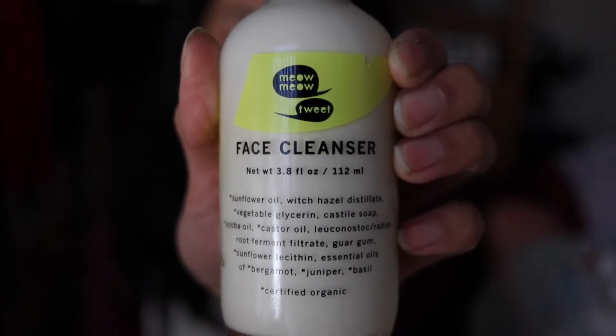And now facial cleansers. A lot of the ones that I have right now are really good for winter skincare. What you want to find is something that is not going to strip your skin of any of its natural oils, and it's not going to make it feel really tight and dry. So what I have here is the MEOW Tweet Face Cleanser. This one is really lovely because it's kind of thick. I just pump a few drops, put it on various spots of my face, do a little gentle massage, and then I take a few drops of warm water and rub that into my face. It creates a milky consistency on my face, and then I rinse that all off, and it's really nice.